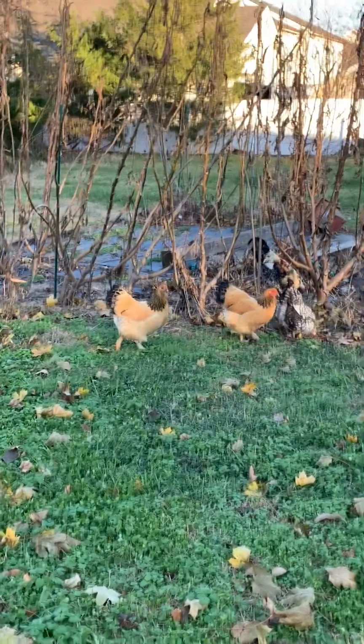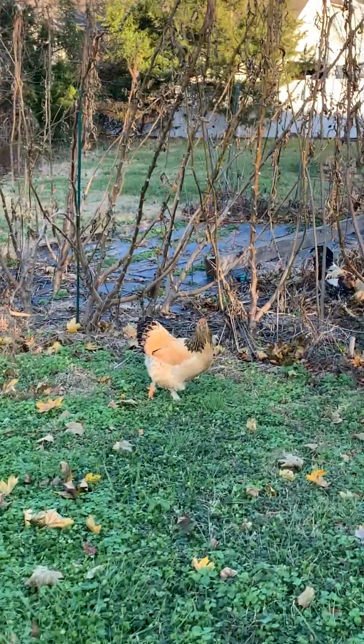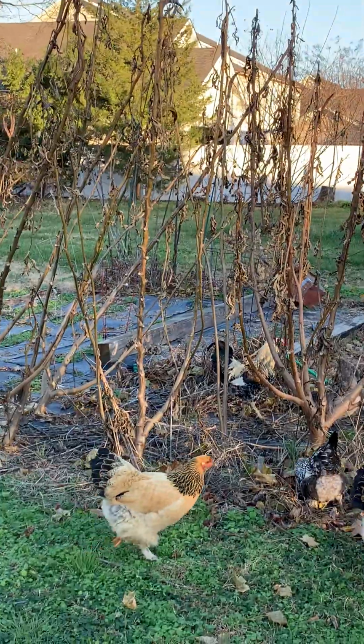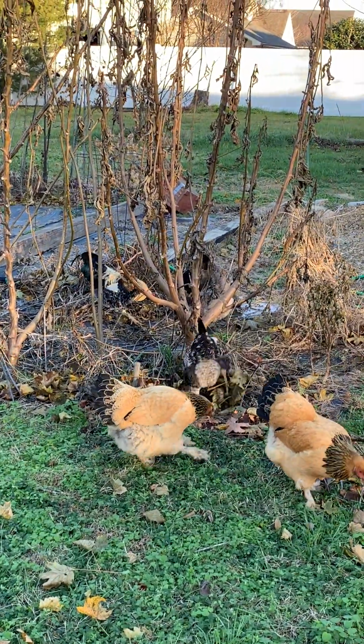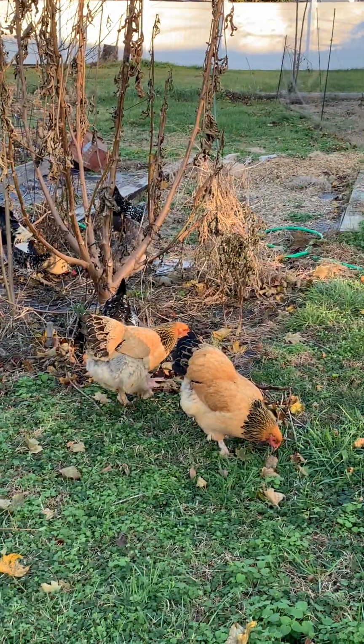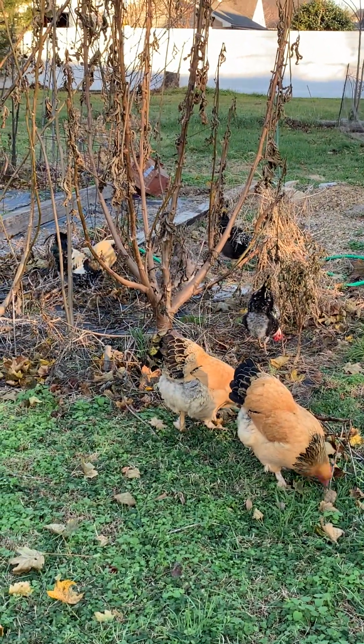Here they are, hanging around the old okra, which tomorrow I'm gonna come out and cut the pods off and find a place to let them dry more. And hopefully they'll start popping open, cracking open, so I can harvest the seeds out of them.